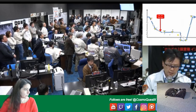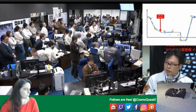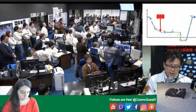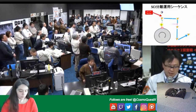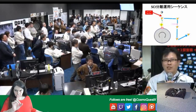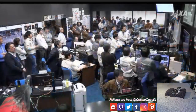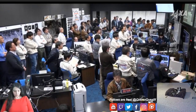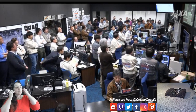The separation of the SCI, what makes you know that it has been separated? Unlike landing, there'll be communication constantly with the Explorer. So telemetry from the Explorer will show through data that the separation has indeed taken place, and we will make the decision. I'm sorry, I'm not being very clear. Can you hear me?